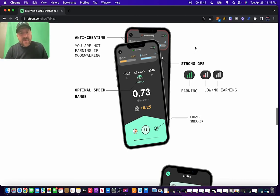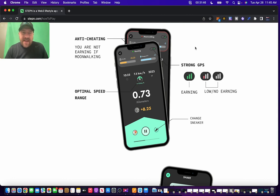But I would highly recommend getting involved in Stepn. One way to get an activation code is to go into the Discord, go into the Reddit, and just ask, hey, does anyone have an activation code they can give me? I'd really like to try this. You may not get one the first time. Keep trying. You will get one.